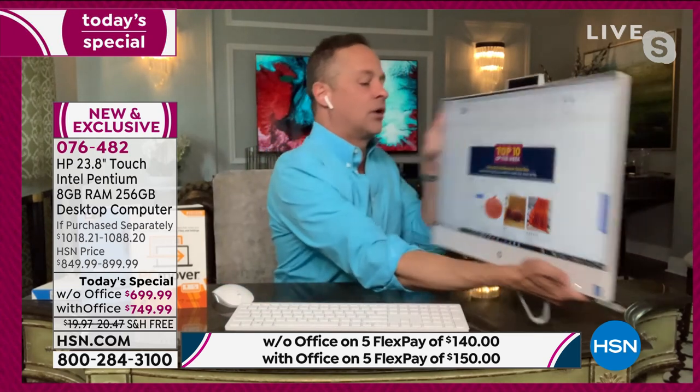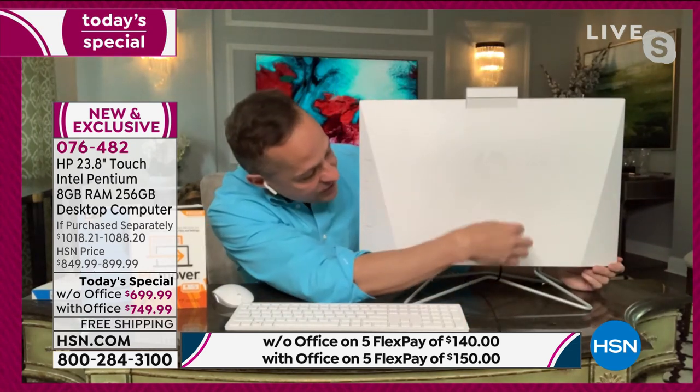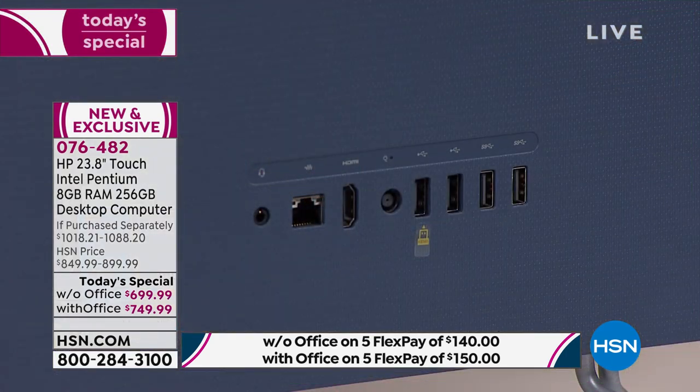On the back of the computer, lots of ports. Lots of areas where you can add extra things if you want. There is a place for earbuds, also Bluetooth built in, Wi-Fi built in, an Ethernet port, HDMI port. This is your power port, four USB ports. I have a dongle plugged into one of them for your wireless keyboard and your wireless mouse.